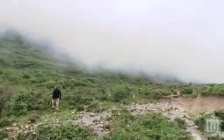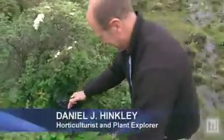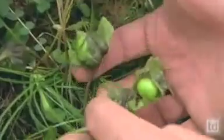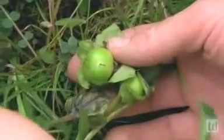Oh my God. I can't believe it. I have been wanting to see this. This is Mandragora, made famous in Harry Potter. And here it's already setting fruit. Absolutely fantastic. All flowering plants flower.